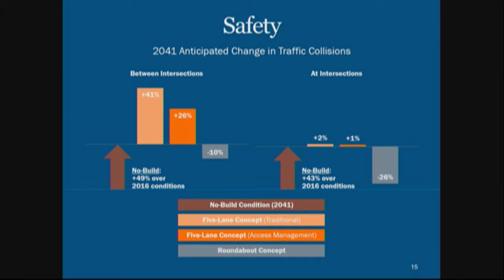So when you go to that next line up, that's your 2041 change. So the different colors, again, correspond to the different options we're presenting. So that's what those changes correspond to based on those individual options. So as you can see, the access management increases collisions less than what no access management does. So that's really what we're trying to present there is just the safety factors of, and really anytime you widen a roadway, you expect to see some growth in accidents because there's more vehicles, there's more potential for collisions there. So it's very in line with what we would expect to see.